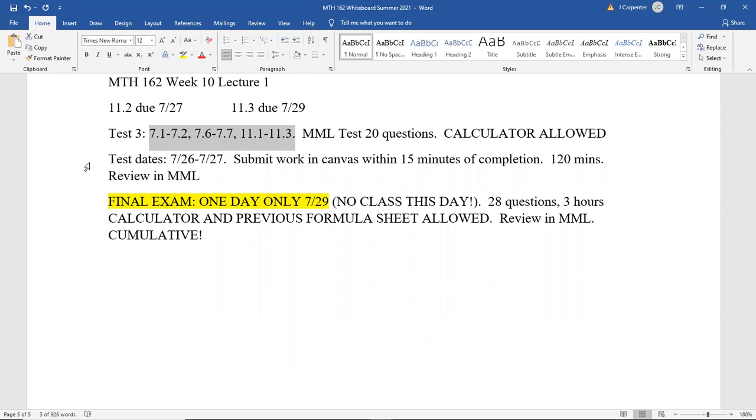However, you will still want that formula sheet for the final exam, which is cumulative, so the test 2 material will come back up. So the homeworks you have due on the horizon: 11.2 is due today, 11.3 we said is due Thursday. I would say it's a really good idea to go ahead and have those done before you take the test though, since the test is on that material. Again, I apologize for having to cram so many things at the end, but that's exactly how summer semesters work, unfortunately. It's just a product of the shortened semester.